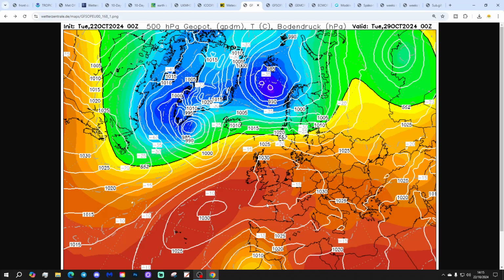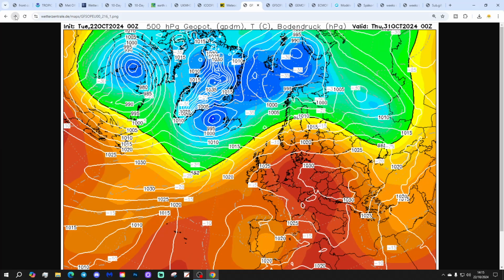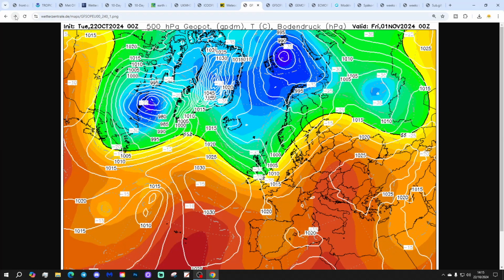So by next Tuesday, high pressure is building up from the south. Most places dry, and it will be mild under that area of high pressure. Of course, there could be frost and fog and that sort of thing. But overall, mainly dry and mild next week. By day 10, a little bit colder with winds coming in from a northwesterly direction.